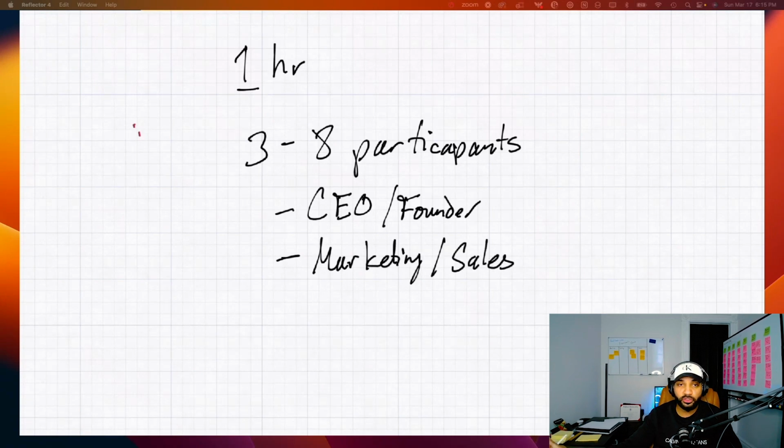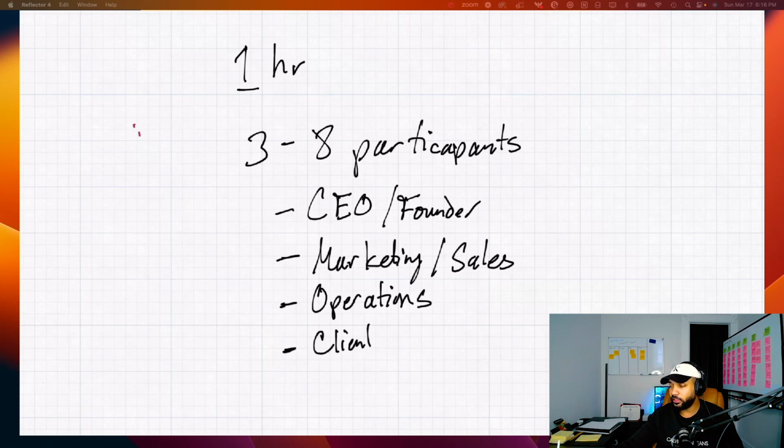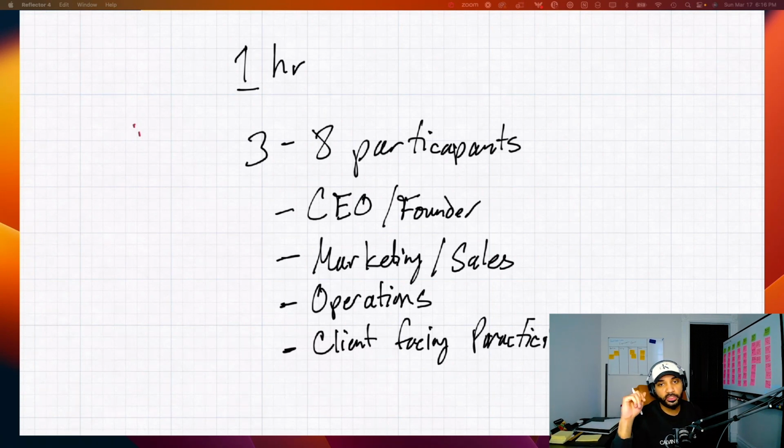because they'll be the ones figuring out how to market and sell whatever you come up with. You probably want some operations people, because they might have some good ideas of how things have been operationalized. And then you want some people who've got their feet on the ground, who've been doing the work with the client. So client-facing practitioners. All right, so those are the key people that you want on there.